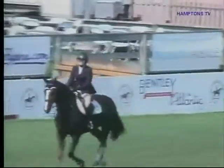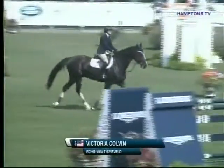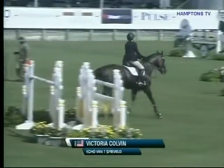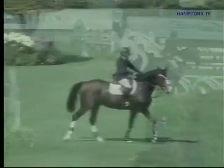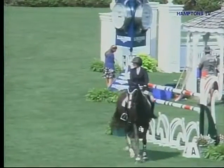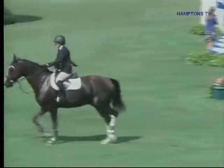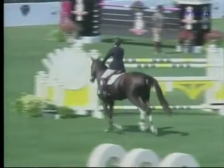Now we have American rider Victoria Colvin coming in. Super talented, super fast, and she'll take a shot. Whether it works or not, that's what we're going to find out. She won one of the fastest Saturday Grand Prix I've ever seen this past July in New York. Just unbelievable. And I think it was on this horse.